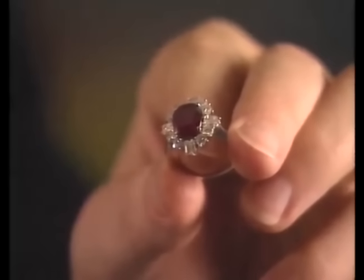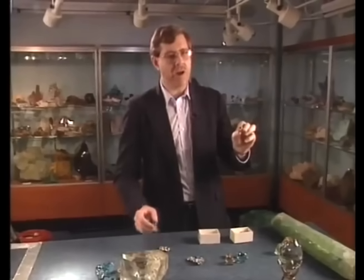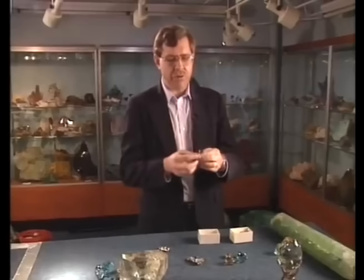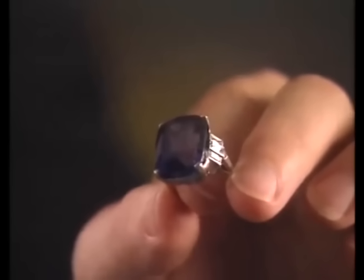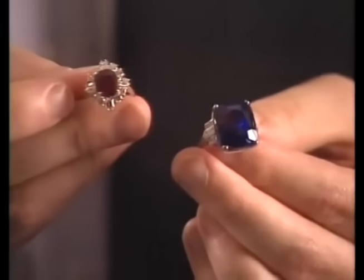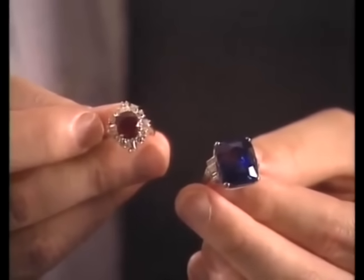If, however, instead of chromium atoms, we have a few impurities of iron and titanium, then we get crystals that are deep blue and cut gems that we call sapphires, such as this sapphire from Sri Lanka. So we have sapphire and ruby, both gem varieties of the same mineral, that is the mineral corundum.